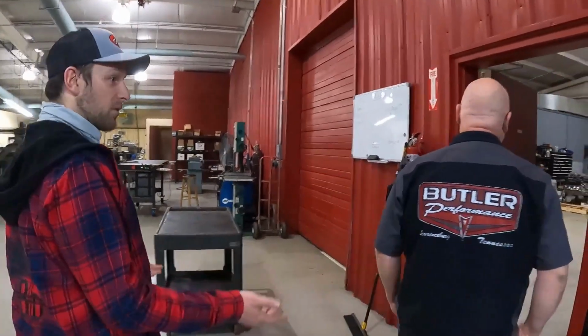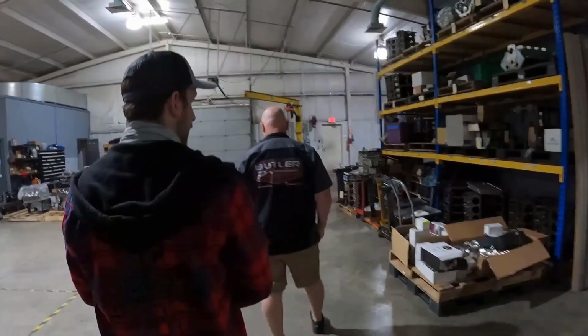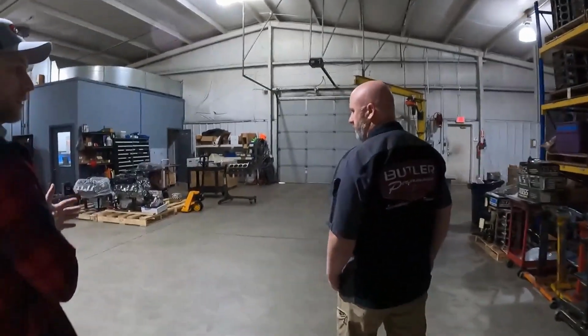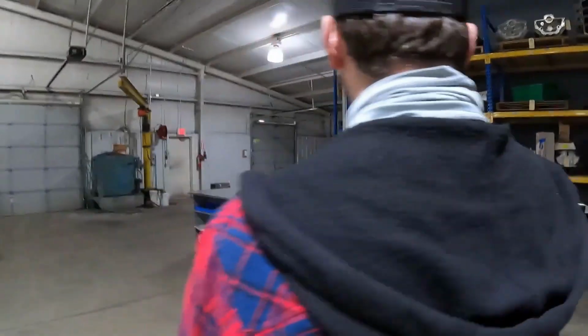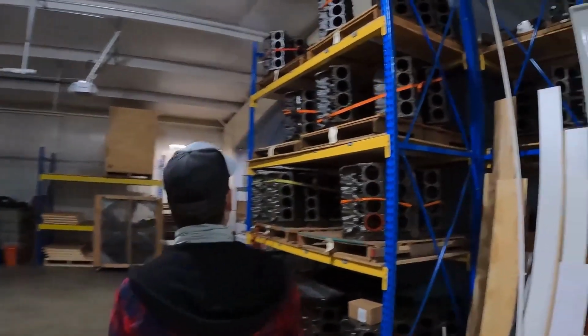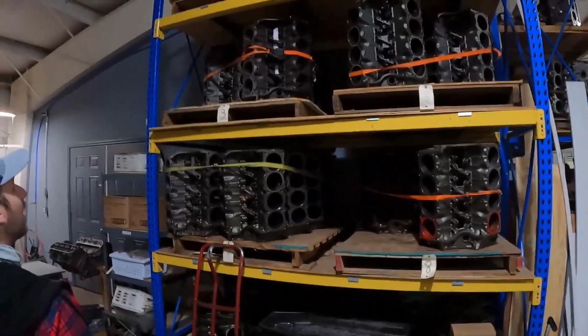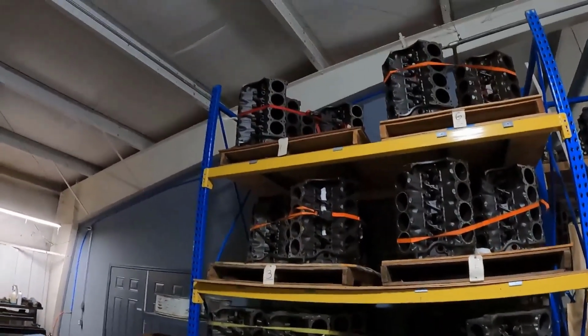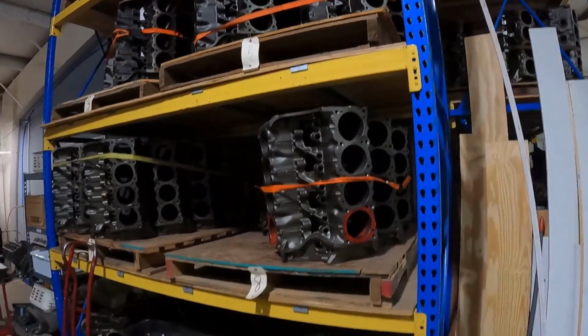Wow. You guys also do LS quite a bit now. I'm seeing some of the blocks around here. How long have you been doing LS engines? Probably somewhere in the 5-6 year range. And you do the same kind of build to suit, whether it's a short block kit like the one over here or complete engine builds. This is our core bank right here. If somebody doesn't have a block, we can easily provide them with a block or a set of heads. That's amazing. I didn't even realize that.